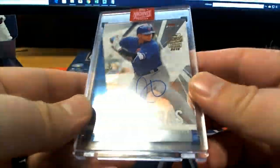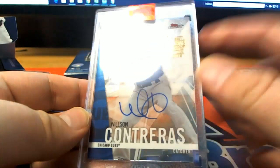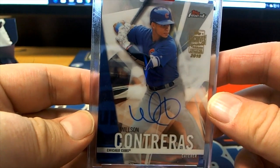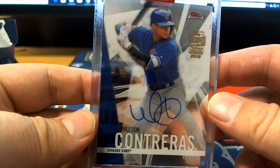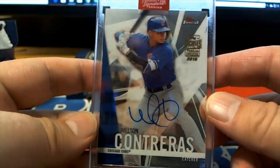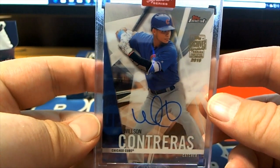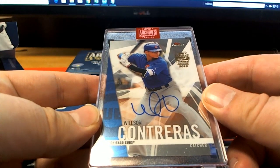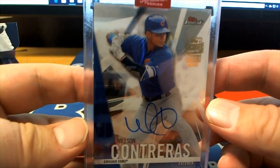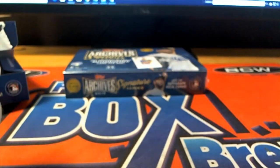Oh, there's my boy Contreras. Oh, no. That hurts. Damn, that really hurts. I pulled my boy Sandberg out of retired 101. There's Contreras. Nice. He's about to get paid, too, because he's a beast. One of one, Contreras, right here for my boys.